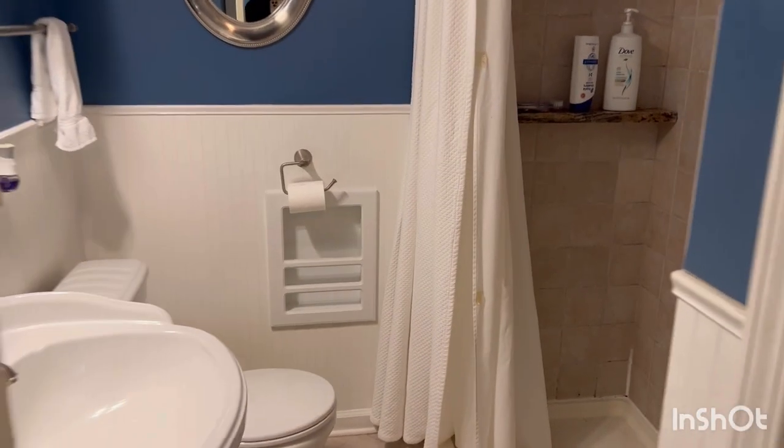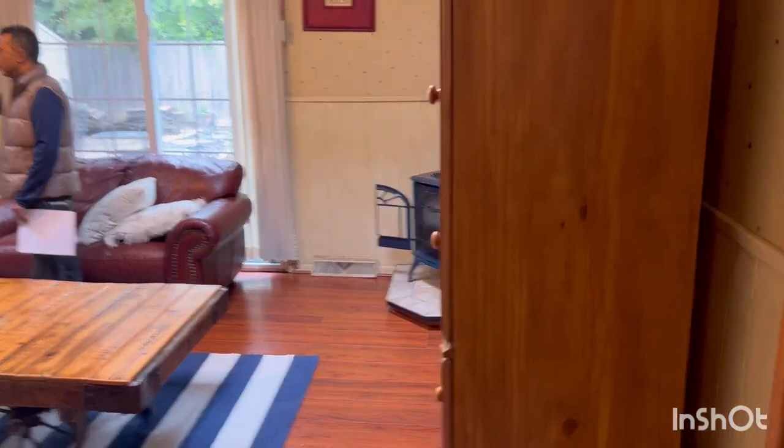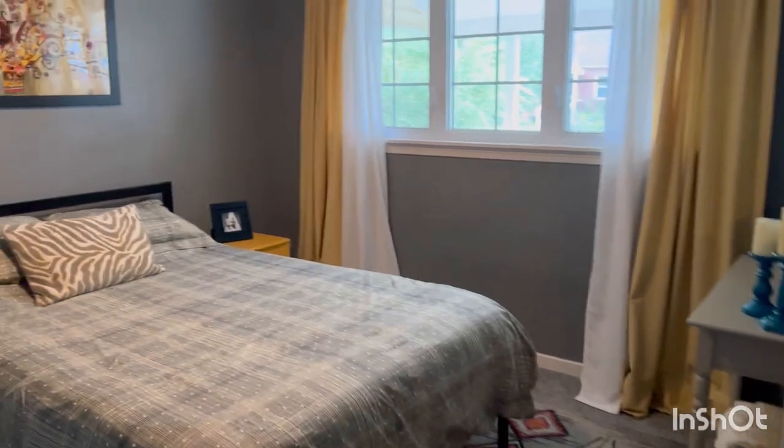Bathrooms. Alright. Room. It's the master bedroom. Closet right there. Yeah. Okay. Oh, this is the living room.